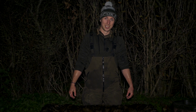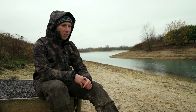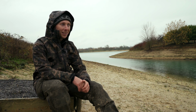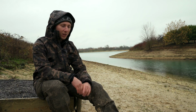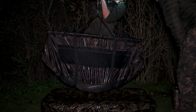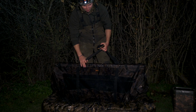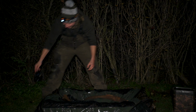It just looked huge. My PB common was 35.5 pounds, and it looked seriously in threat, and lifted it up on the scales, and absolutely made up. Could not believe it. 39.6. Oh mate, what the hell? No.